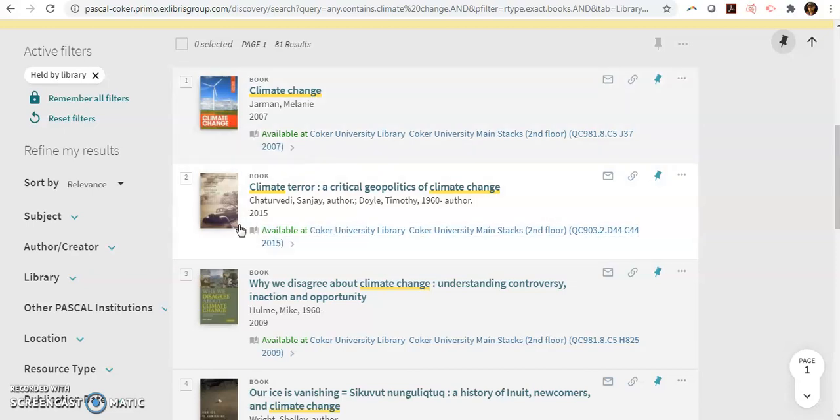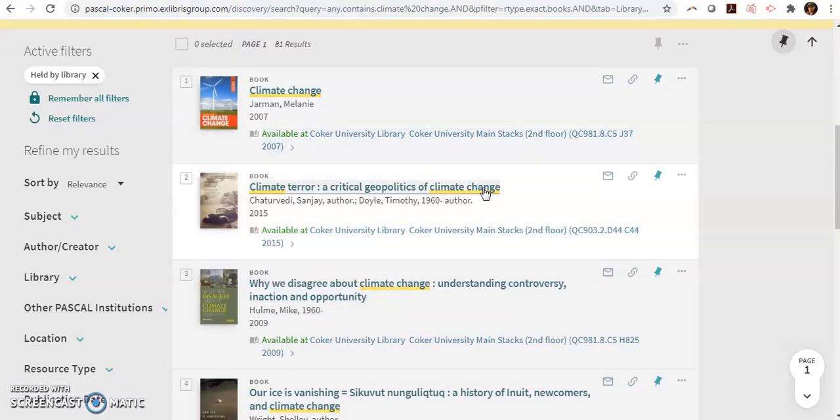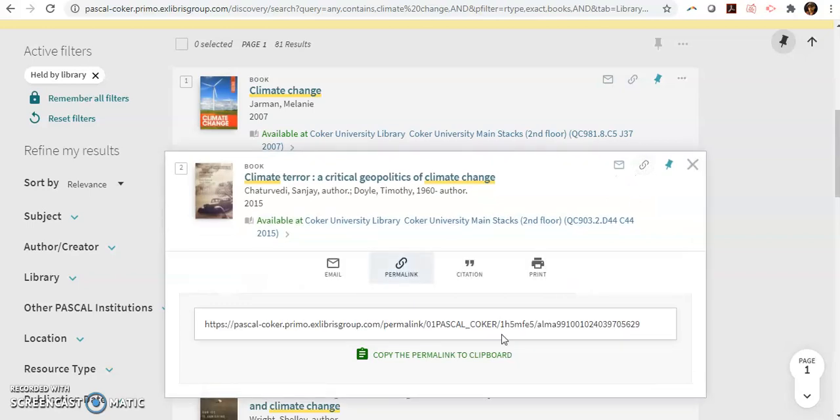And then this is where you can also get all the information you need to fill out that form. So remember, with the form, you need the title, author, and permalink. In this area, again, you have your book title, you have your author, and to get the permalink, just click on that icon there. It'll get you the permanent link here. That is going to be the link you are going to need to include. Do not use this URL. That's not going to be any good to us.